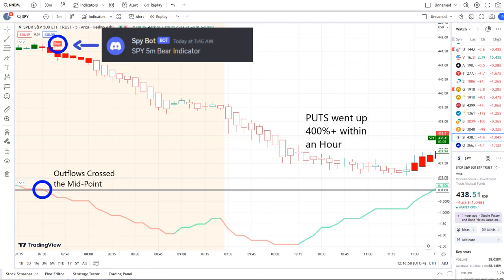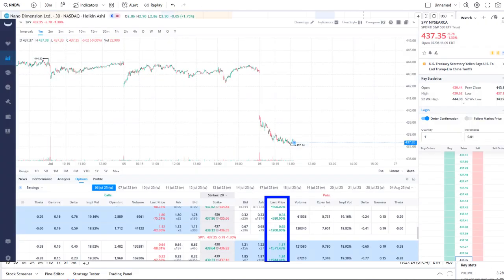And our SPY buy sent out a bear indicator at 7:45 a.m. and from that moment forward, outflows crossed the midpoint to the downside. Pure weakness there on 42 vision, and put options went up 400% plus within an hour, guys. And as you see there popping up within the screen, within the options chain, some options even went higher than that.